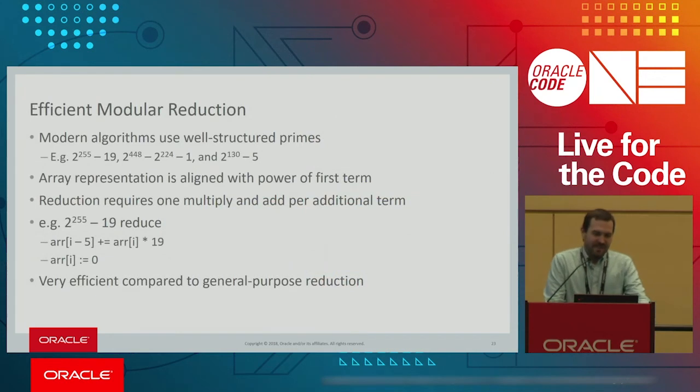Also important for efficiency is you have to be able to do the modular reduction efficiently, which is something that's done at the very end of the sequence or the chart that I just showed. What's really helpful is that modern algorithms use very well-structured primes that make this easy. So for example, here are the 3 primes that are used for curve 25519, curve 448, and Poly1305. They just have a few terms in them.